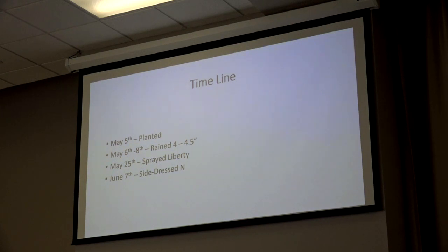Planted all the beans. This field is still strip cropped, 8 rows of corn, 8 rows of beans all the way across the field. Planted all the beans first, got half the corn planted, and then we got that 4.5 inch rain the next day. I was rained out and went back in on the 18th, or actually I think it was like the 20th we planted the last of the corn. So we had 2 different plant dates out here.